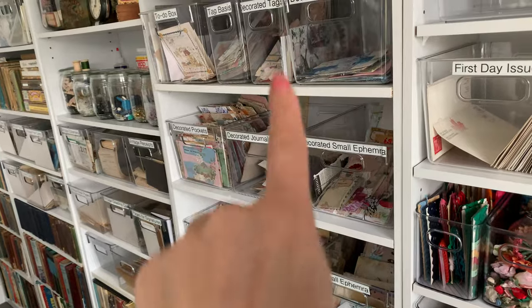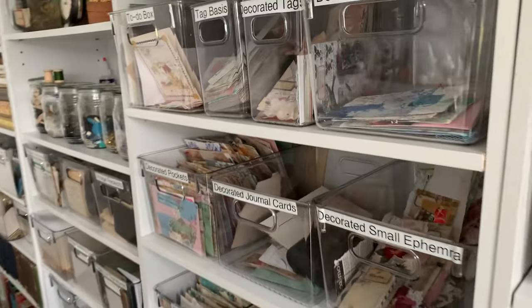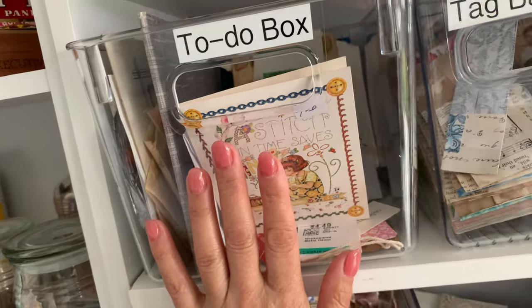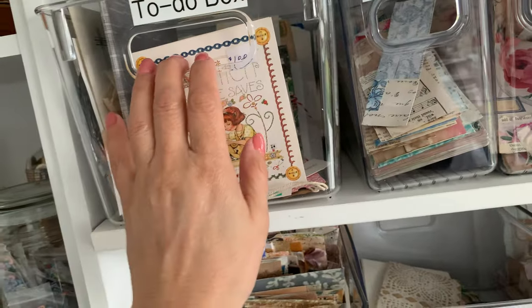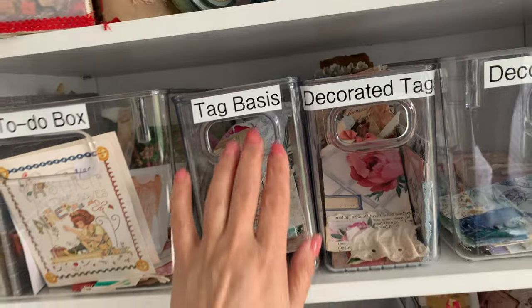On that shelf there, I kind of put all my ephemera that's either a work in progress or already finished. So I have a to-do box here. This is things that I pick up and I'm thinking, oh, I should do this immediately. Not necessarily happens, but that's the idea.